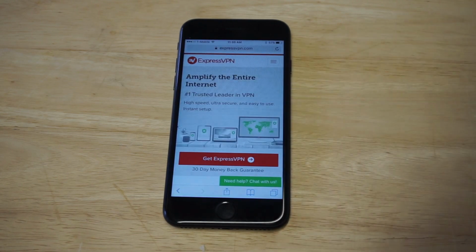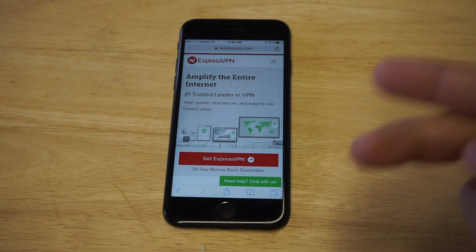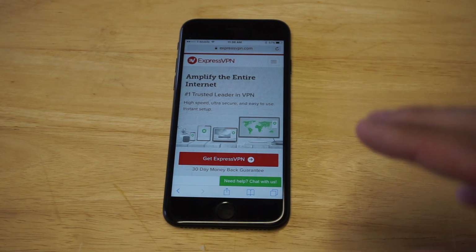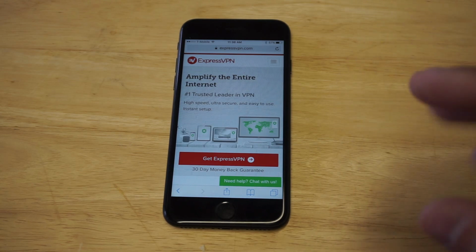So for those of you guys who are not familiar with what a VPN is, it means virtual private network. Basically, it allows you to do three different things, you guys. It allows you to access restricted websites based on the country you're in. So if you've ever tried to access a site that says that you cannot access it based on where you're located, you'll be able to do it.